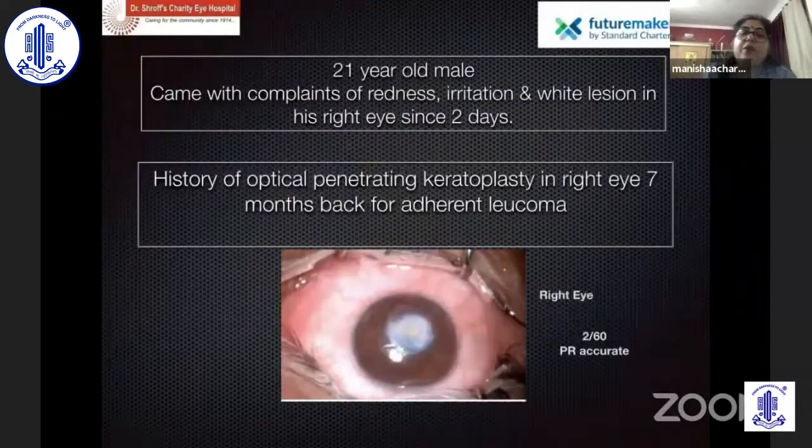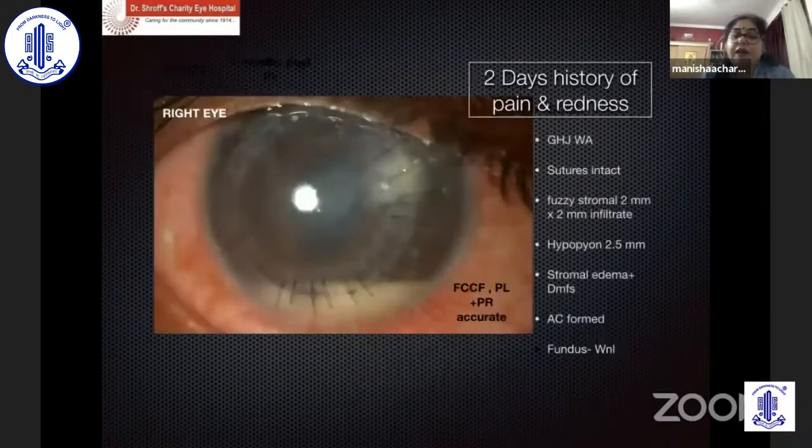Then came this 21-year-old male who had complaints of pain and redness for 2 days and had undergone optical penetrating keratoplasty. This is the pre-op picture when it was done 6 months back for this adherent leucoma. This is the current state when the patient presented with a 2-day history of pain and redness. If you look at the host graft junction, it is well opposed, but definitely there's a suture infiltrate. A hypopyon and stromal edema with DM folds present. The fundus was normal here.